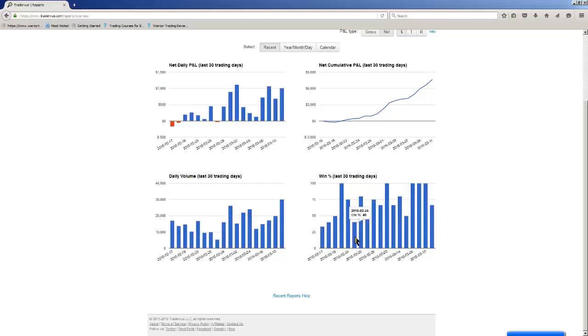But look, if you're seeing the market and you're having a day where you're only up 40%, that's probably not the day to be super aggressive. That's a good day to just sit out. On the other side, if you're having a day where you're up 100%, accuracy is right on, that might be the time to be a little more aggressive.